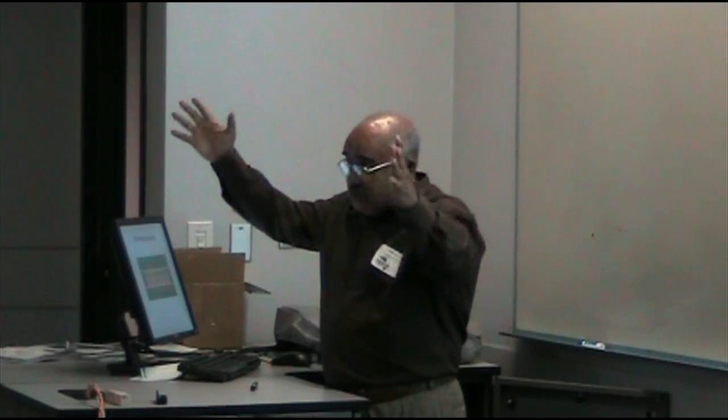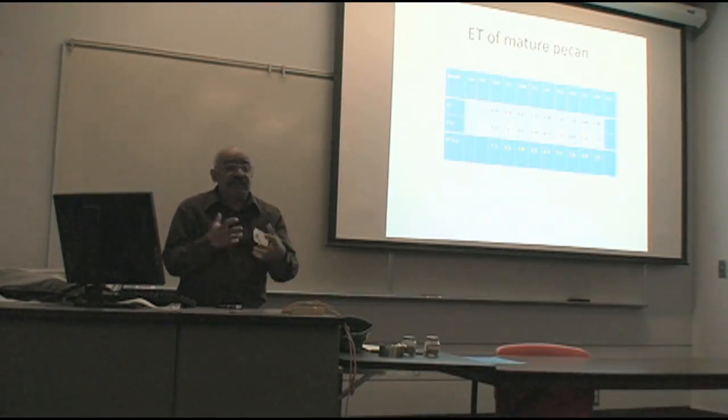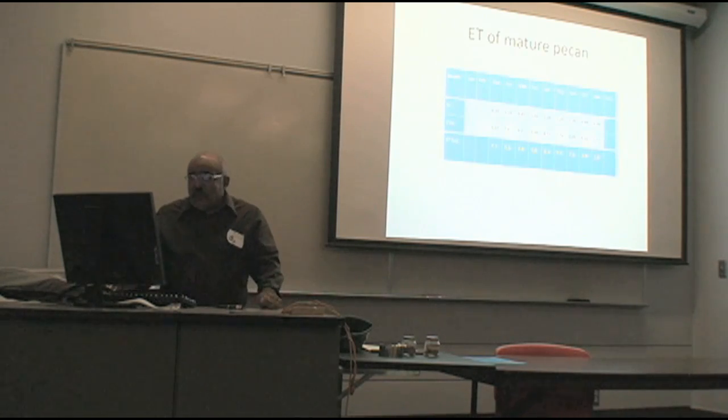What I want to talk about is how you do it if you have a mature, well-grown pecan tree. A mature pecan tree refers to a pecan tree which is 75 to 80% ground cover. It's basically fully grown. How would you estimate how much water that crop is using? That's the first thing we need to do.